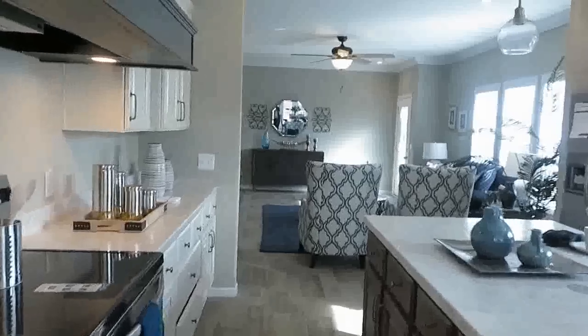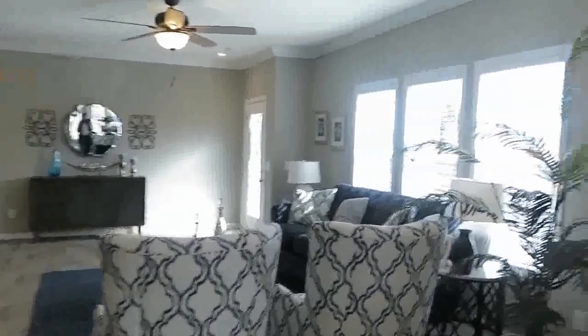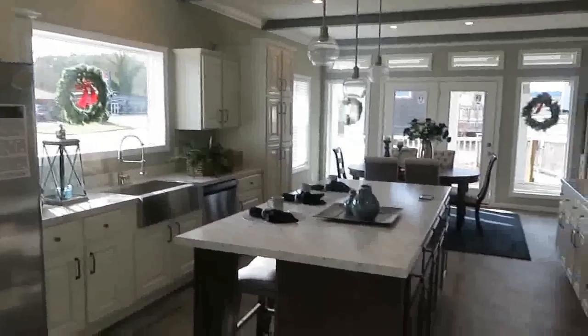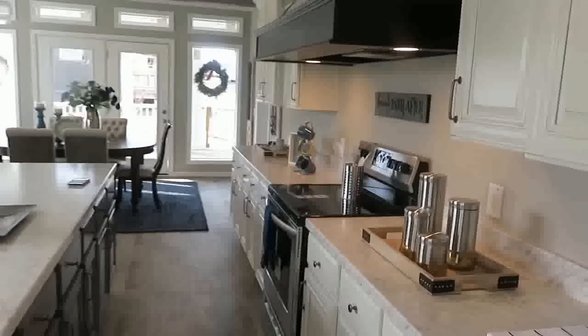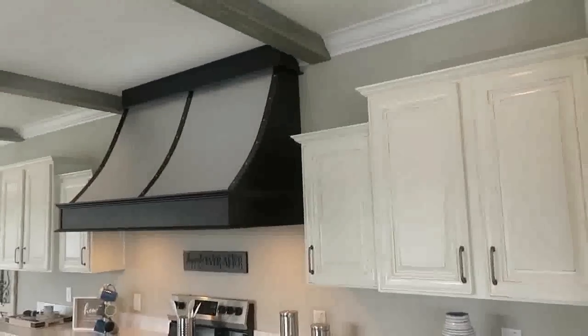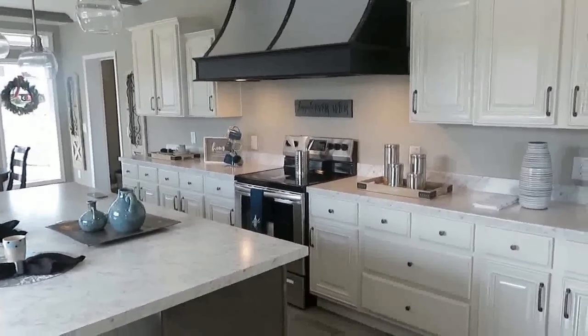So, through the kitchen, and keep in mind I came in the side door, right? I'm going to give you one more pan around to see just how awesome this kitchen is. And that's a view from the kitchen to the dining room. Again, this hood is huge over the stove.